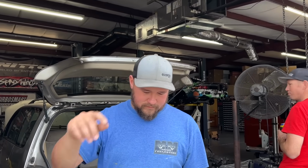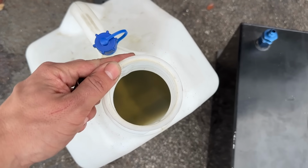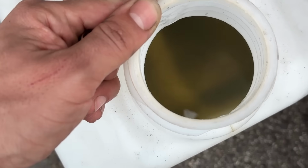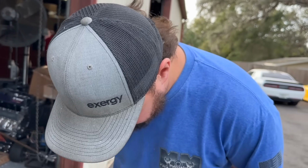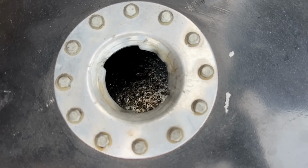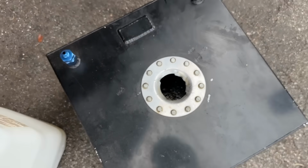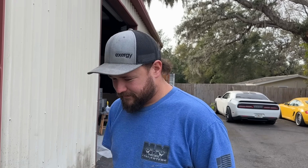Check out what came out of there. Yeah, look at that. Delicious. That looks great. Very sedimenty. Yeah, looks like there's a lot of jelly in the bottom of that tank. See all that? I didn't really show it earlier, but look at that. Guys, look how much gel is at the bottom of that tank from all the E85 sitting. That's bad. That's probably the worst I've ever seen. Yeah, definitely up there.